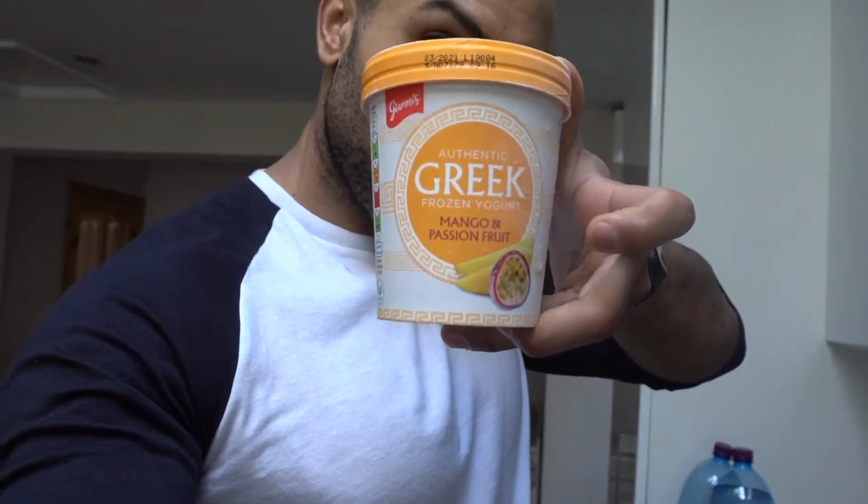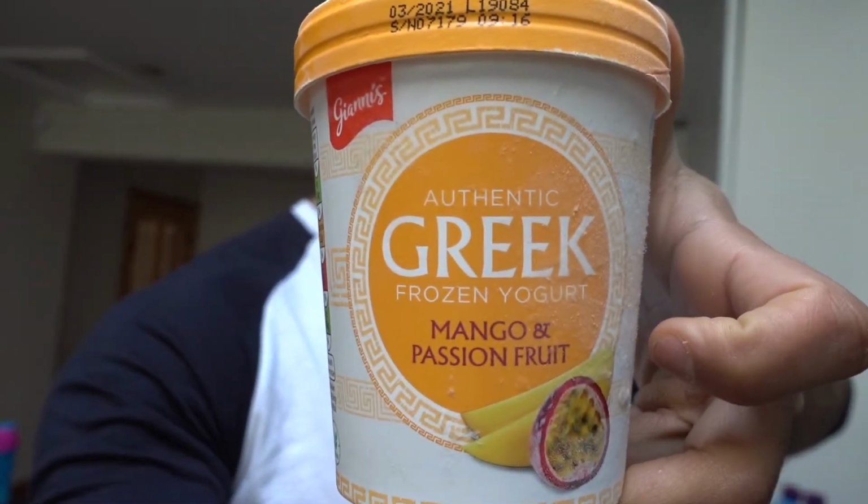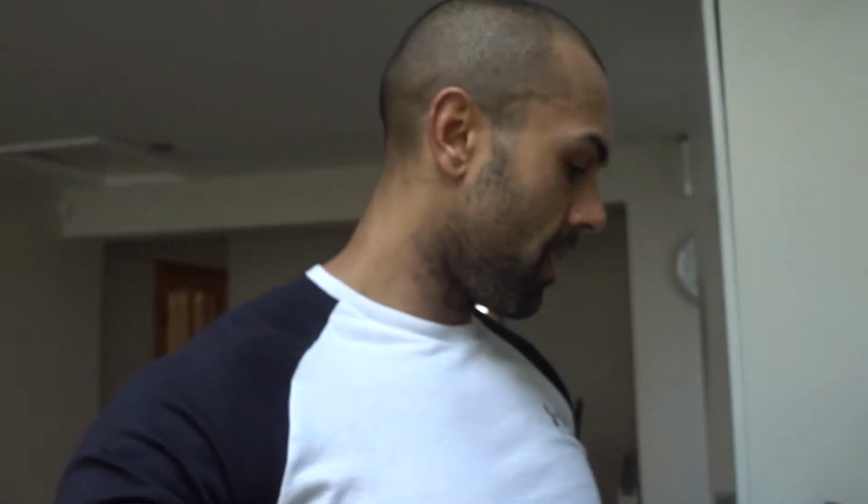But what am I having for carb sources? This is something that I've actually been craving over the last couple of days. And it is Greek yogurt, frozen Greek yogurt from Aldi. I'm going to have that as my carb source. It's about 500 calories for the whole tub. So I'm having my 60 grams of protein with the whey, and my carb source is going to be Greek yogurt.